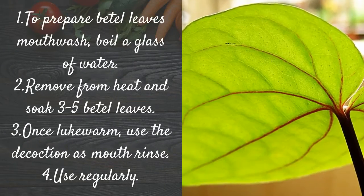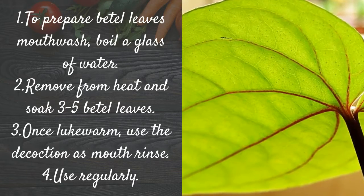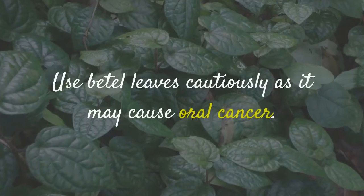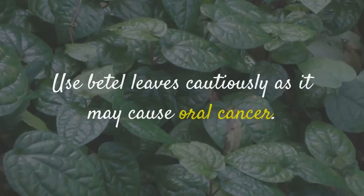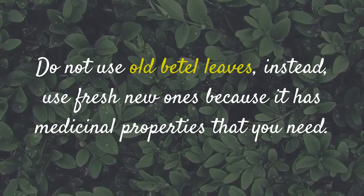1. To prepare betel leaves mouthwash, boil a glass of water. 2. Remove from heat and soak 3 to 5 betel leaves. 3. Once lukewarm, use the decoction as mouth rinse. 4. Use regularly. Use betel leaves cautiously as it may cause oral cancer. Do not use old betel leaves, instead, use fresh new ones because it has medicinal properties that you need.